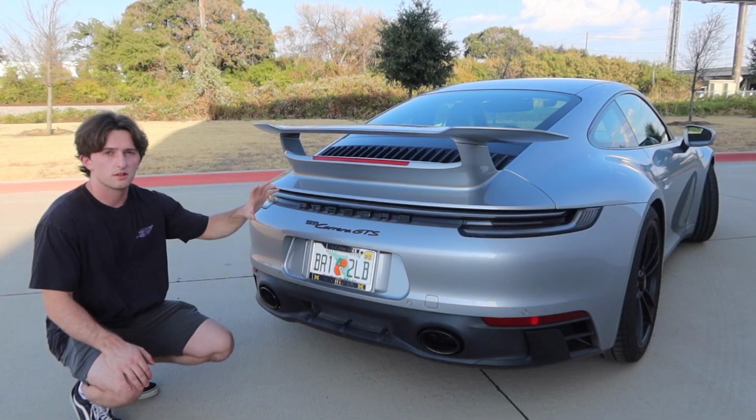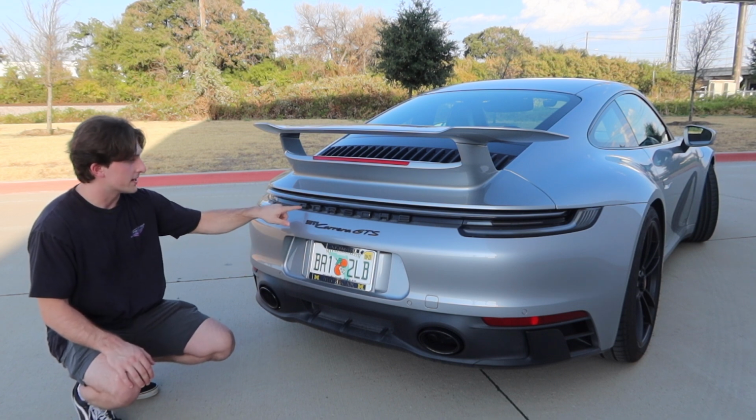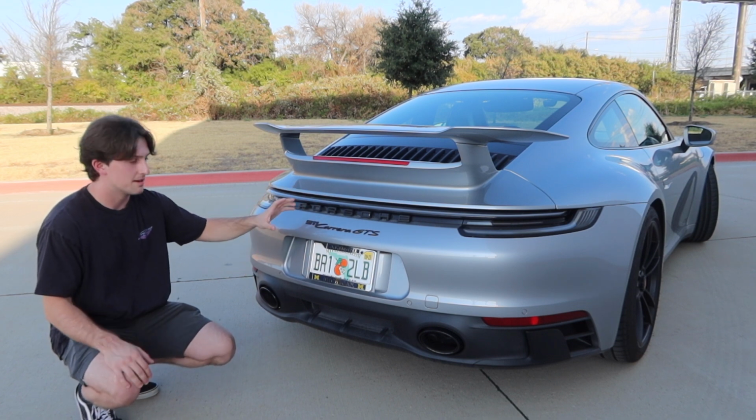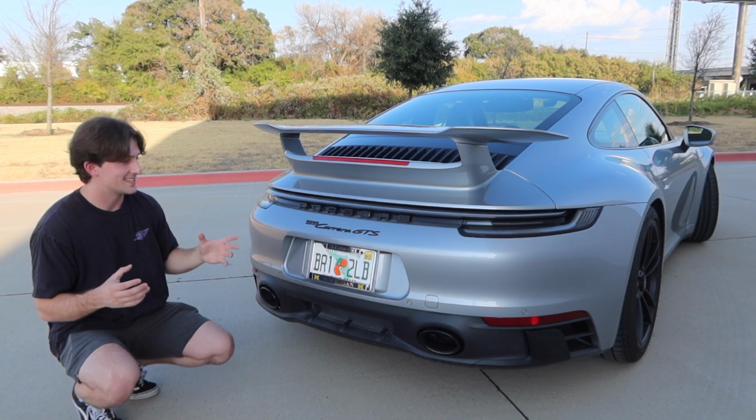So as we move over to the lower portion of the rear end, you're going to see more and more black badging. For example, you get the Porsche badge in satin black. You also get the 911 Carrera GTS badge in satin black as a standard option.